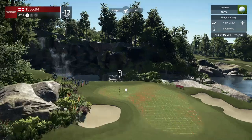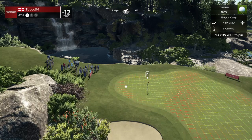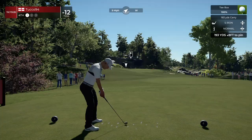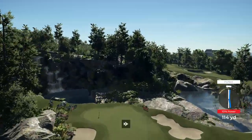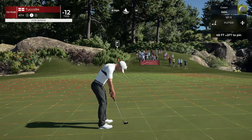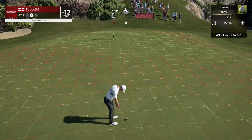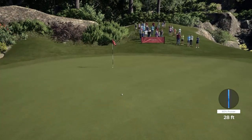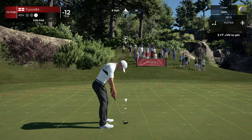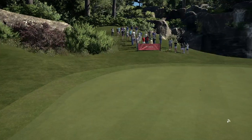What happens here on hole number four. Beauty of a swing there. And cut up a birdie here. Not enough muscle into that one. 5 feet left to go. There we go. And after that one, 12 under par.